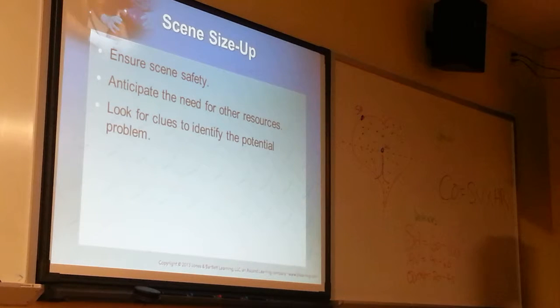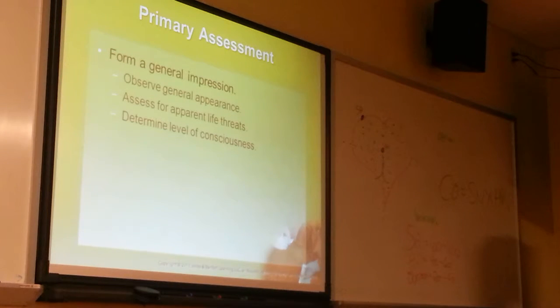Okay, look for clues to identify the potential problem. We always look for clues. Form a general impression, observe general appearance. Our cardiac patients, what are we going to look for? We talked about it right from the beginning. They could be obese. We're looking for patients who have a sedentary lifestyle, our smokers, people with multiple medical issues.